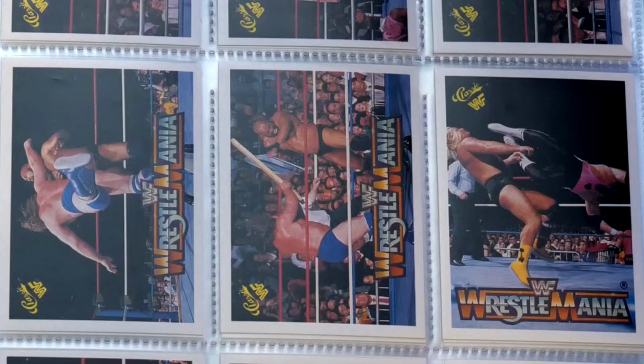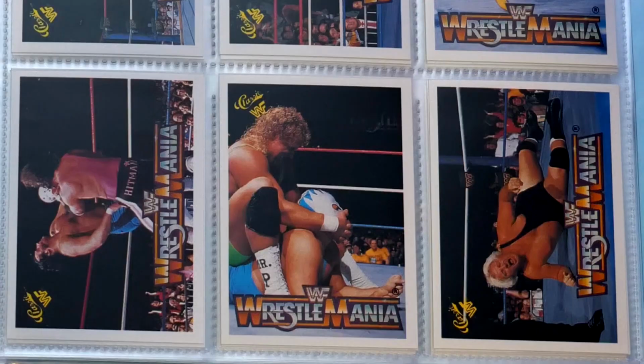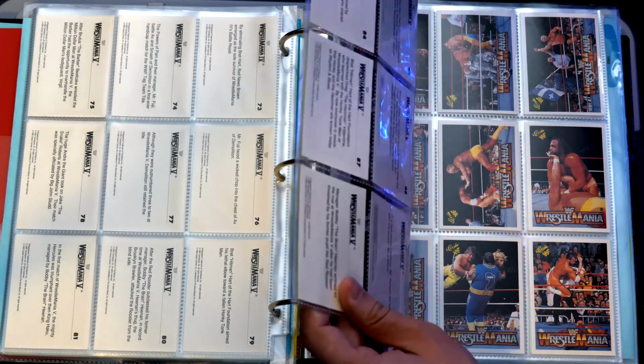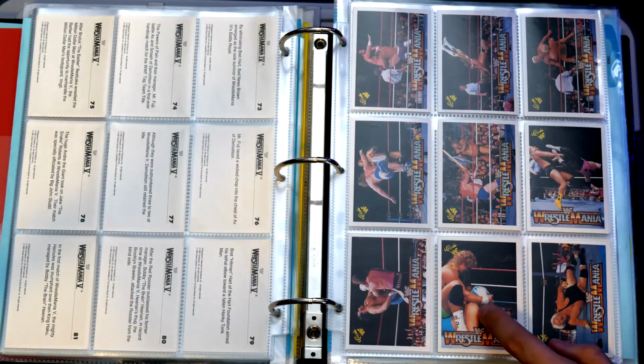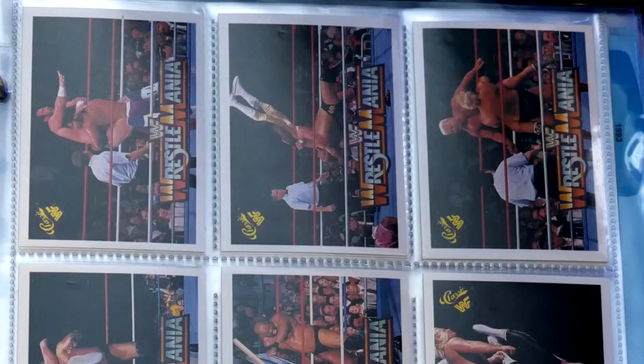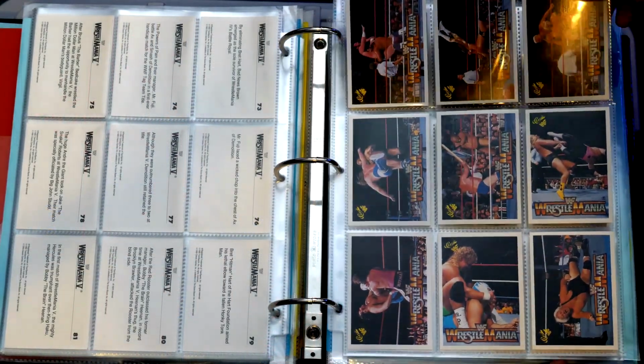And you have many different stars featured on these cards right here. You have Bad News Brown. You even have Bobby the Brain Heenan down here. You have Mr. Perfect. And it looks like the Blue Blazer. Is that the Blue Blazer? Let's find out. That is the Blue Blazer, so technically that's Owen Hart. And you have Bret the Hitman Hart, Honky Tonk Man. There's a lot of different superstars on these cards.